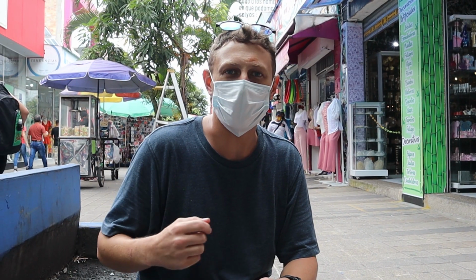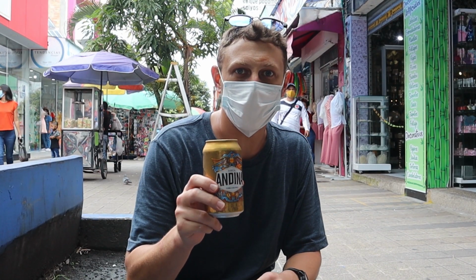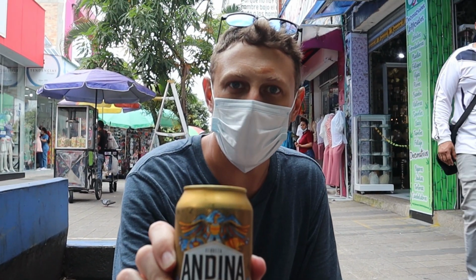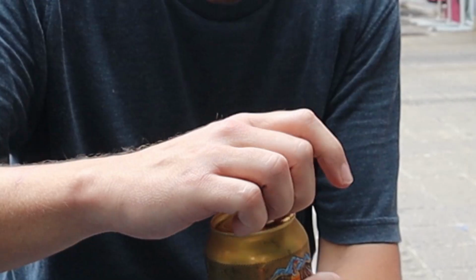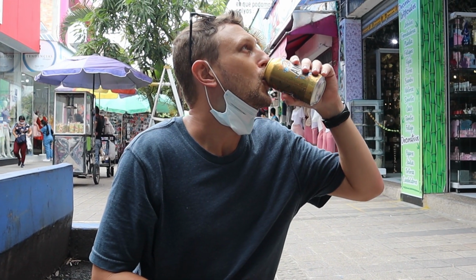Another thing I love about Colombia is you can drink beer pretty much anywhere. We just went into one of these little stores off the street and bought this local beer, Andina, and after eating that meat, we're gonna sit down and just refresh ourselves with this beer. Very good. Colombia has some good beer.